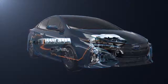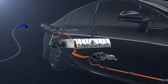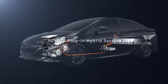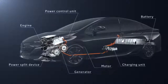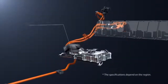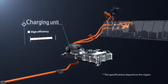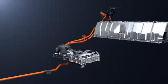Hybrid technology built up over many years. A chargeable hybrid system with an added external charging function. This is the Toyota plug-in hybrid system. Each unit utilizes this hybrid system with its proven track record. When its plug is connected, the charging unit feeds electricity to the batteries. We have units that are compatible with power sources from various nations.